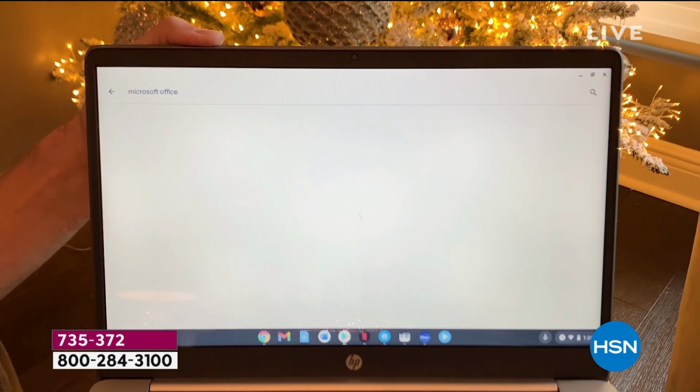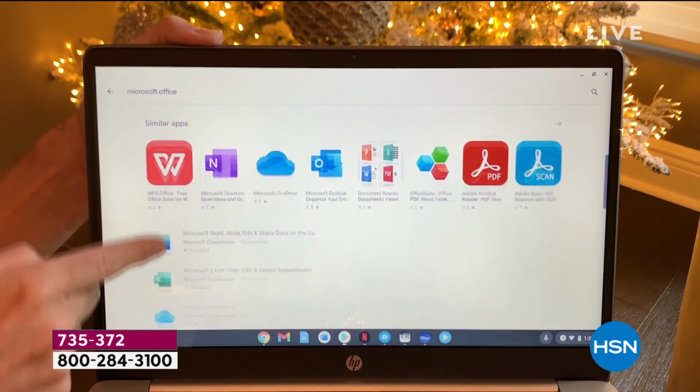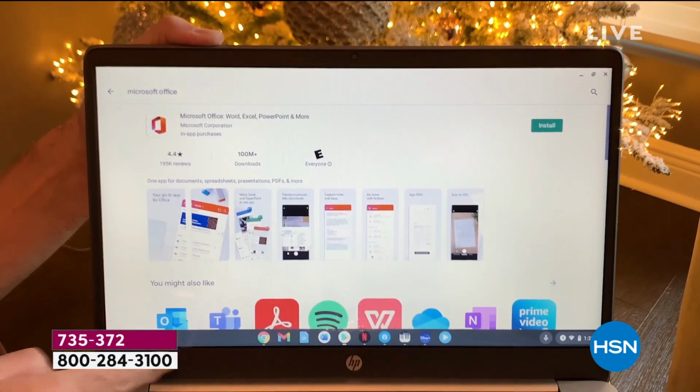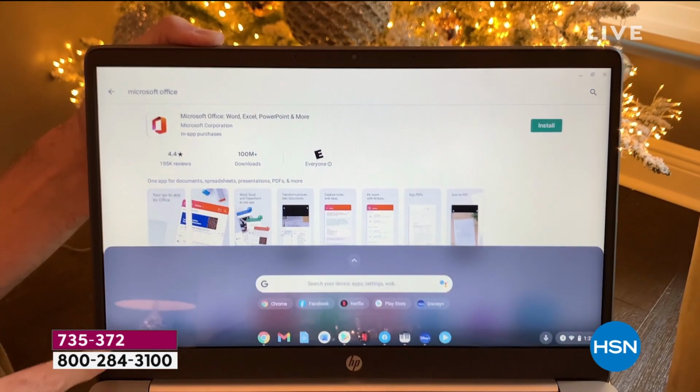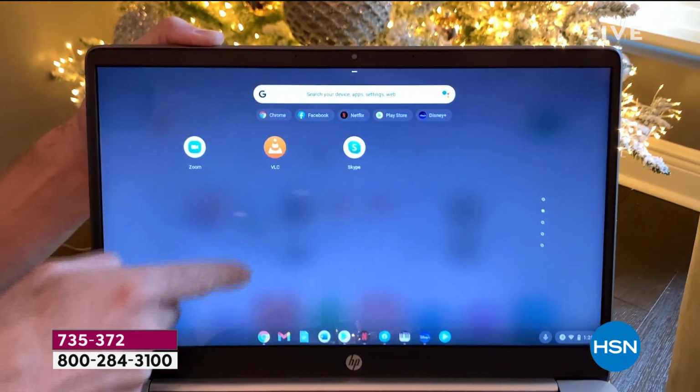I had already typed in Microsoft Office, or you could type in whatever you're looking for, and then you'll see Microsoft OneNote is there. I think I saw Outlook. I think I see PowerPoint. You could download the full Microsoft Office 365 experience as well.